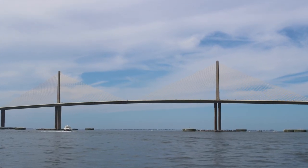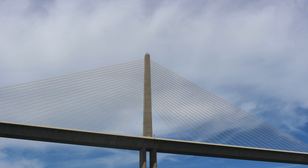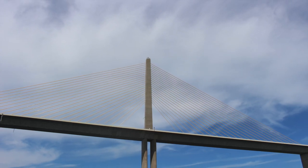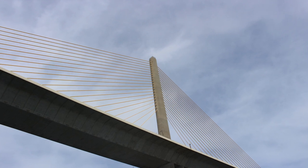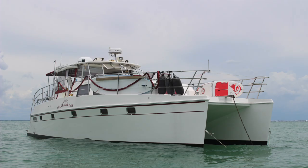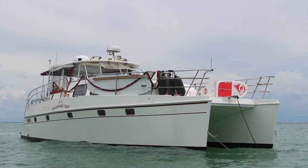The Skyway Bridge began to grow before us as we prepared to cross under the massive expanses. Pictures are just pictures, but nothing can really describe going under such a massive bridge. It was incredible. We finally dropped anchor in the blue waters of the Gulf near a small key for the day.